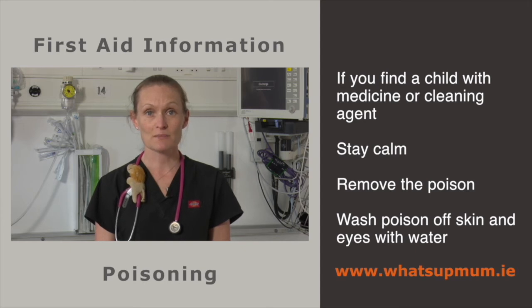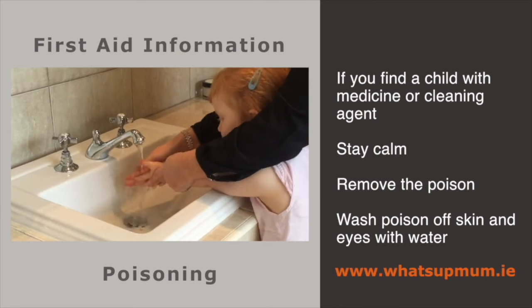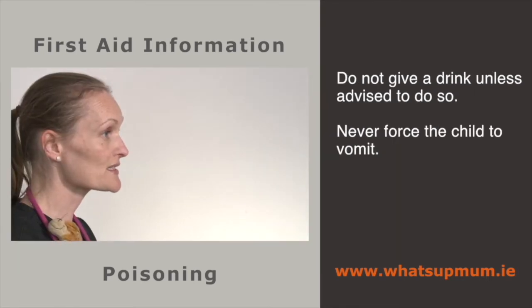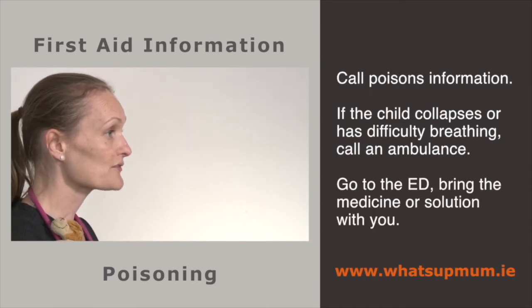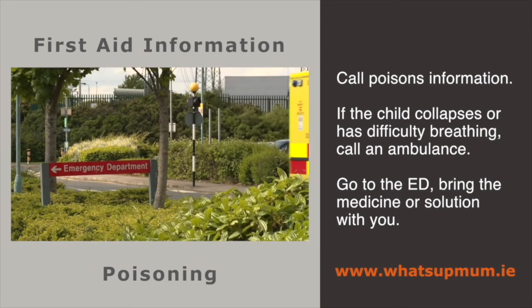If you find a child with medicine or household agents, stay calm. Remove the poison from the child. Wash any visible product off the skin with plenty of water, including the eyes. Do not give a drink unless advised to do so. Never force the child to vomit. Call poisons information. If the child collapses or has difficulty breathing, call an ambulance. Go to the emergency department and bring the medicine or solution with you.